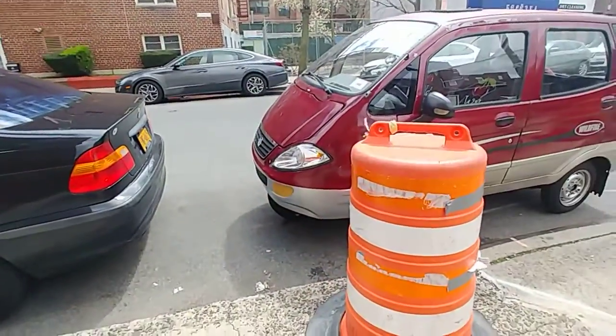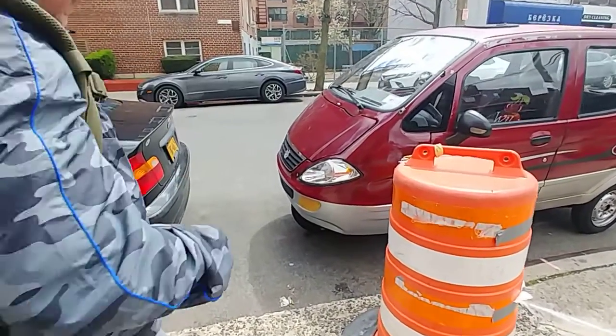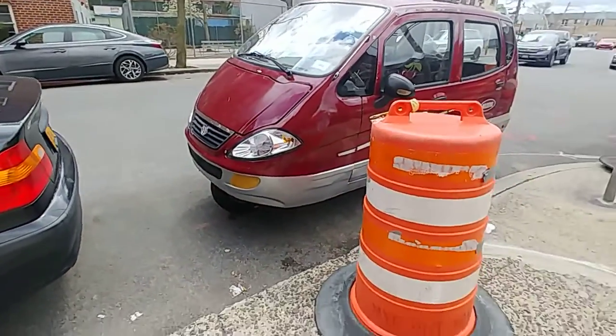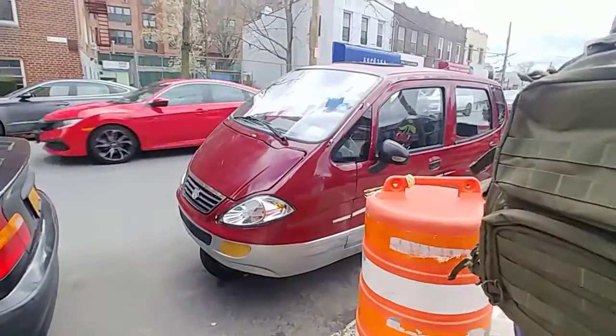The thing is, it was modified. It used to be four wheels. Okay, now we have inside information. This used to be a four-wheel vehicle and somebody changed it to three wheels. I don't know why they would do that.